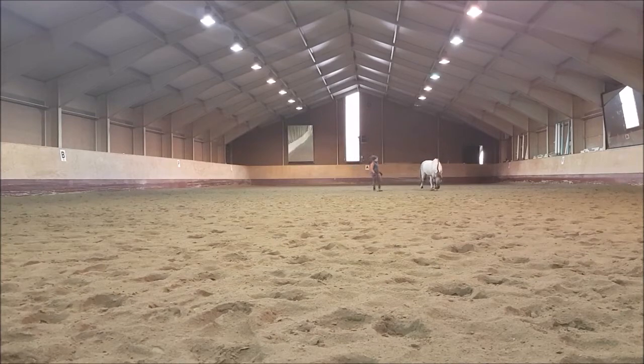As you can see here, he's also lifting his tail a bit, moving nicely forward. So obviously feeling supple and looser through his back. That is what we want. Happy horses.